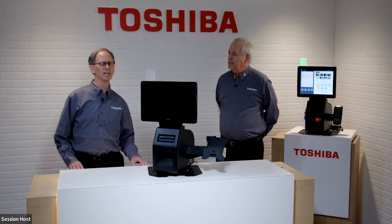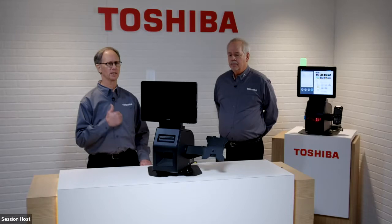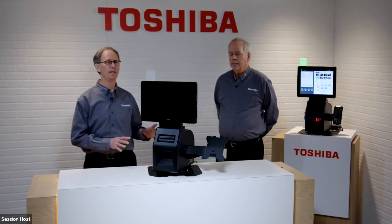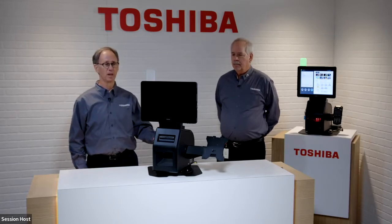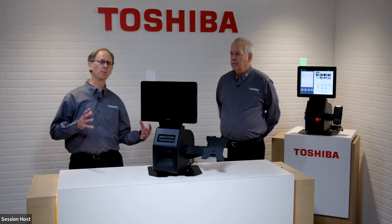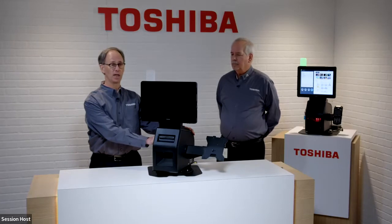Well, thanks, Bill. And yes, for the ProX hybrid kiosk, we actually went out and met with customers and gathered input so we could understand exactly what we needed to develop. The main points that came up were that they wanted something very attractive, very compact, and very economical. With those, we brought together and designed the ProX hybrid kiosk.